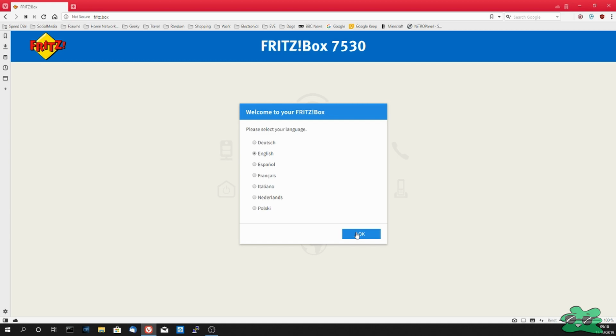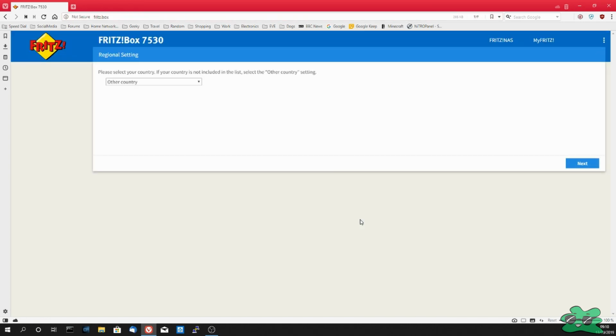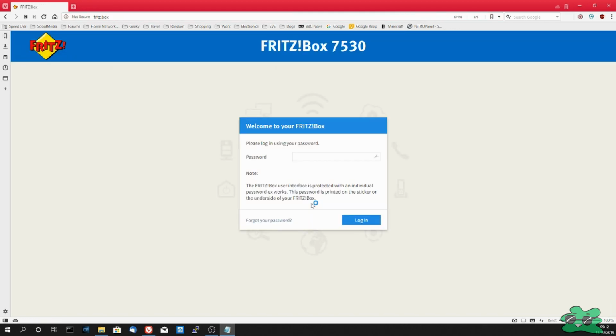Okay, I'm not going to walk you through the entire setup process, but suffice to say that I think this was probably the easiest router setup I have ever done, especially as it appears that my ISP Zen had pre-configured the router with all of the necessary ADSL settings. Whether that would be the case for other ISPs, I don't know, but literally put the password in that was on the back, did a restart, took quite a few minutes to reconfigure itself, which I've sped up as part of the process, logged back in again, and that was pretty much it.